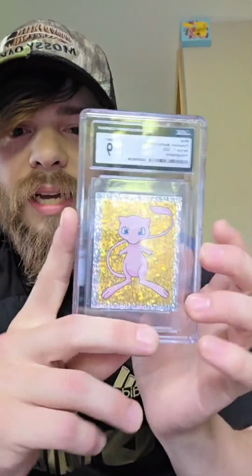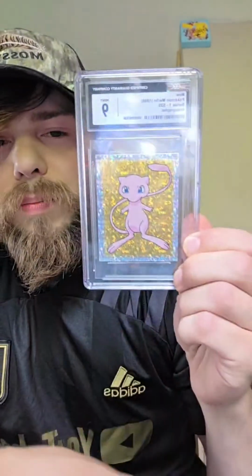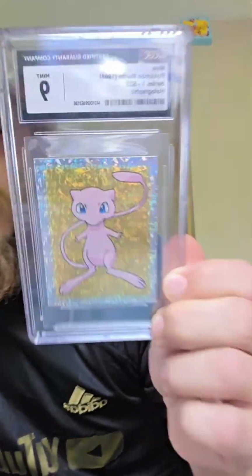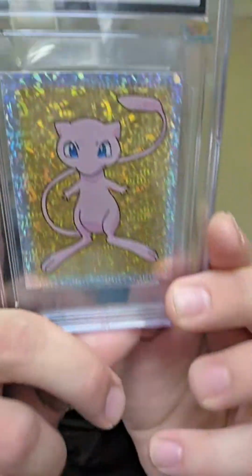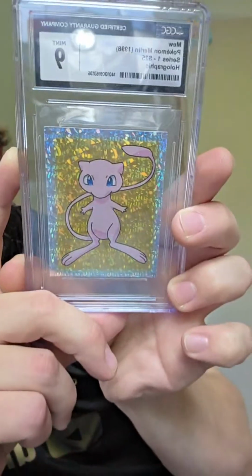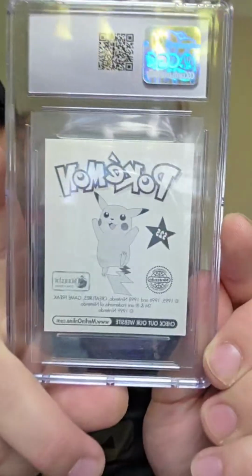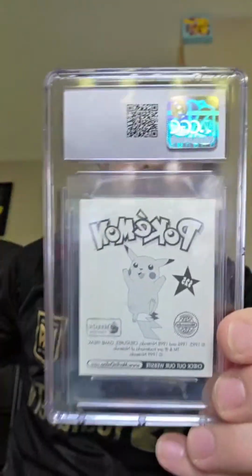Something like this, I'm not familiar with CGC. I picked this up for pretty cheap. I traded and the guy gave it to me just for free. I think it's 40 bucks, something like this, but it's a pretty cool card in history. It's a sticker. This one is from 1998, so it's 1 year older than my other Mew.